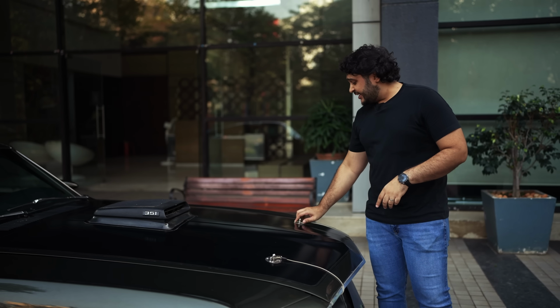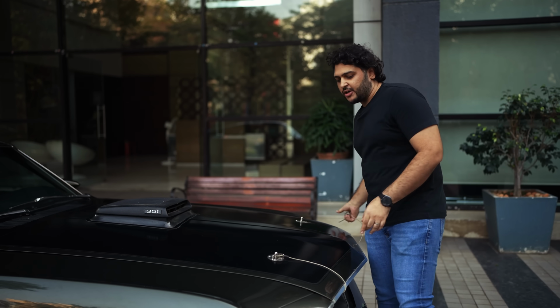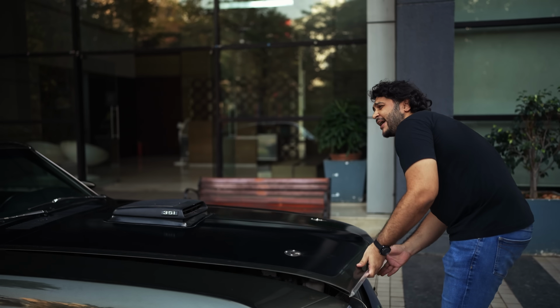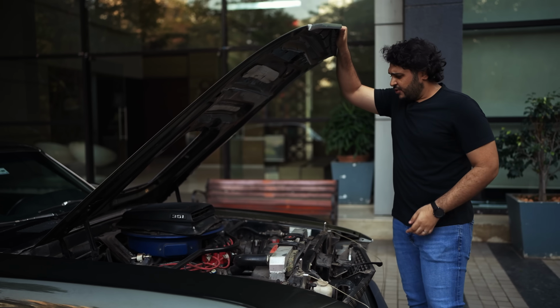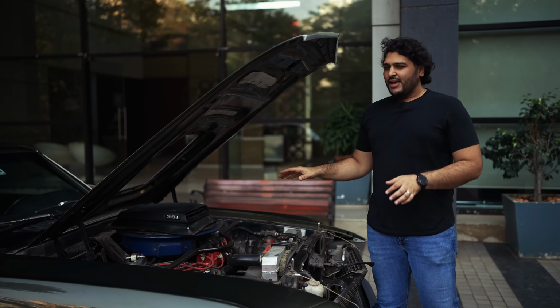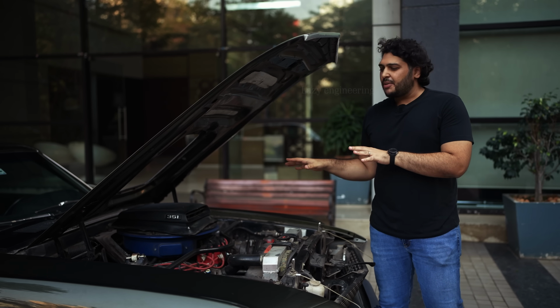Because it's an American car, these cars were made in very, very large quantities. And the parts are very easy to find. They're mechanically extremely simple, rudimentary, easy to work on, not very intimidating. It's lazy engineering. That's how the Americans like to do it.